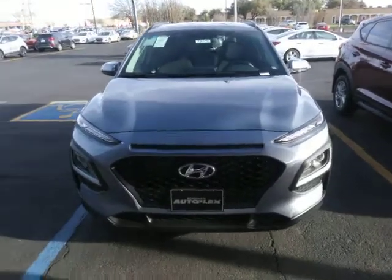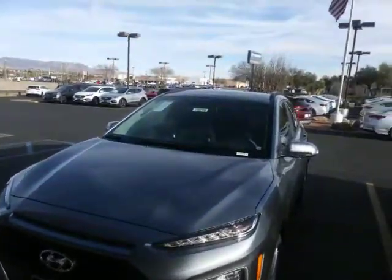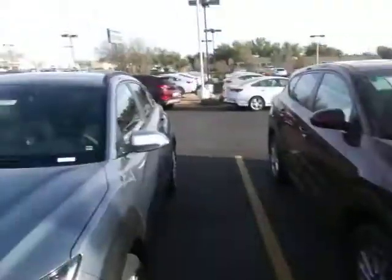Guys, presenting to you the 2018 Hyundai Kona. First one in my dealership over here at Borman Autoplex over in Las Cruces.